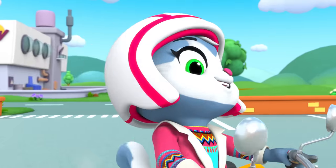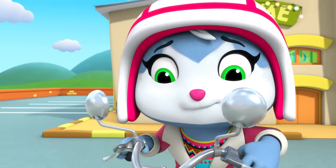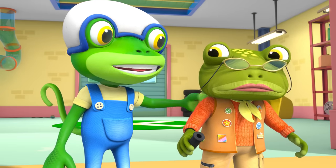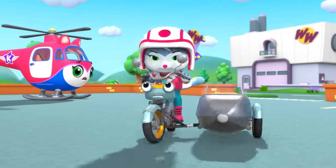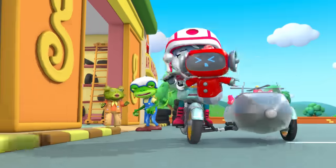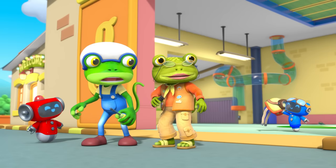Woohoo! Here it is, Miles. What's the matter, Grandma? Cat got your tongue? No! She's got my motorcycle! The throttle's stuck! I can't stop! Spinning screwdrivers! Hang on, Cat! We have to hurry! Come on, Gecky!